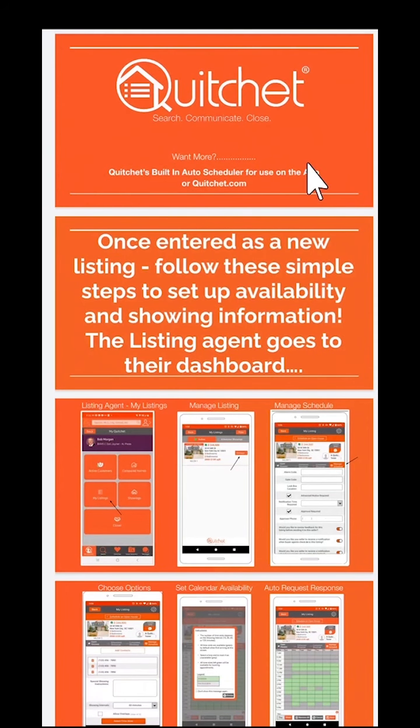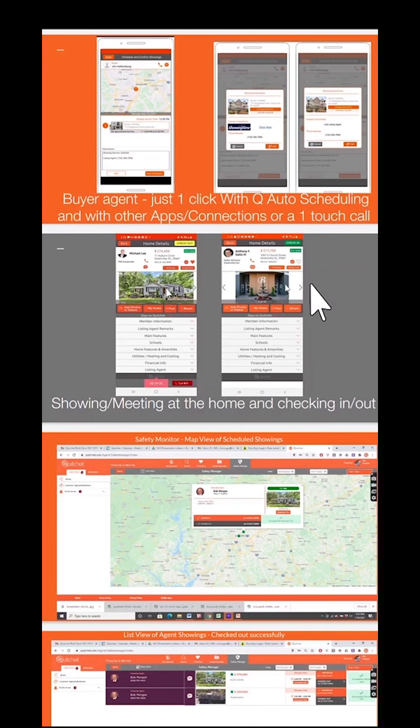With the Quitchet auto scheduler, all the listing agent has to do is, once it's entered in MLS, go to their dashboard, go to their listings, then manage that particular listing, click on it, enter the data, select the times that it's available, and at that point it is ready to be scheduled by other agents. Once the appointments are confirmed, all the buyer's agent has to do is click one button to save and notify their client. And of course, Quitchet can work with other cooperating showing services, or they can set up to just have the individual call to that service if that is not a shared API.